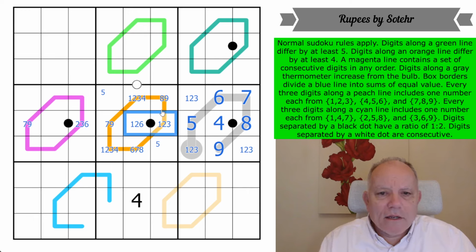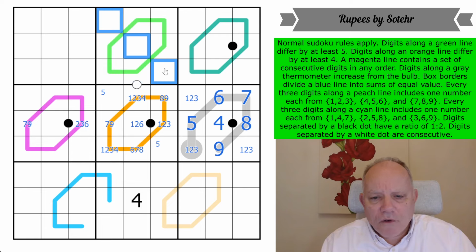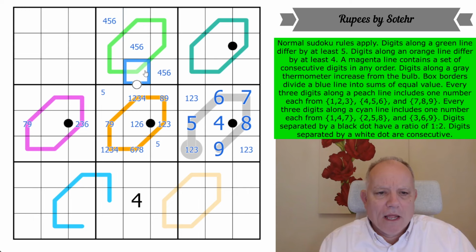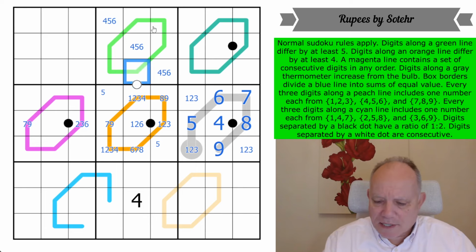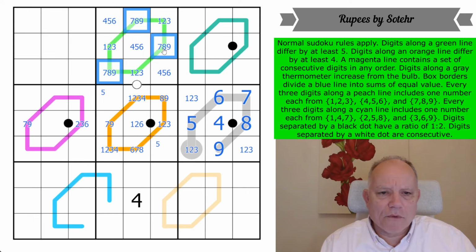Okay, now something I learnt while I was lecturing about the green line here is that 4 and 6 can't appear on this line any more than 5. So 4, 5, 6 must be a triple off the line up here. This must be low because that is 1, 2, 3 or 4. This can't be 4, 5 or 6. So this is 1, 2 or 3. And now we can fill in around alternating cells the 1, 2, 3 triple, and around the other alternating cells the 7, 8, 9 triple.